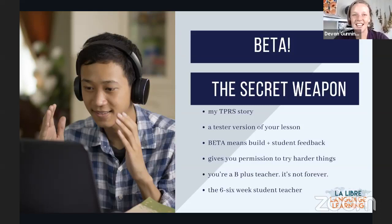I decided that instead of going full on into TPRS and all of the work that involves, because I hadn't been to a conference, I didn't have any training on it, I just decided I would go all in. That I would do this instead. I did something called a tester version after I miserably failed at it a few times.